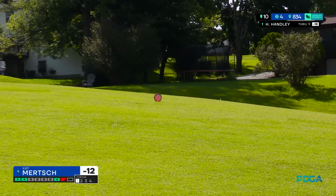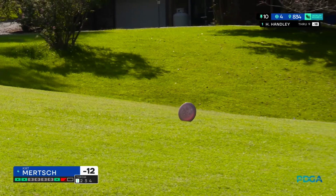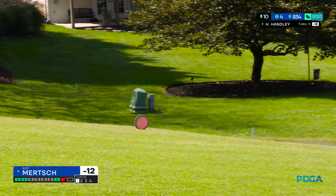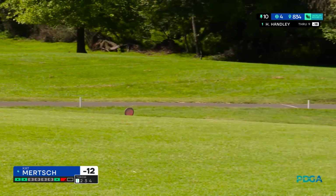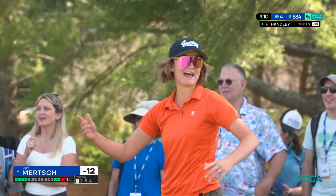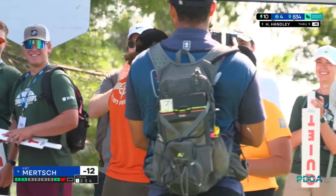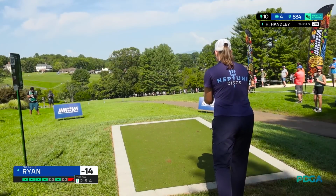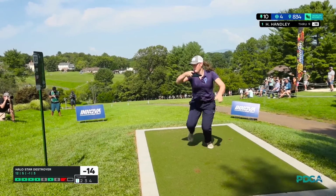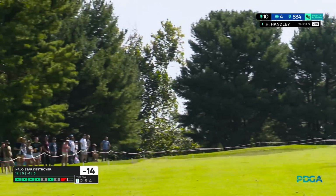Kat with a really nice aggressive tee shot. No way. Oh no. No way. Come on. No. What are we watching? Is this real? And she curls up. I like that they just had a full conversation while it was rolling. I have never seen anything like that. Two in a row? That should be a really easy birdie for Kat Mertsch and a really easy par save for Holyn. My mind's blown.